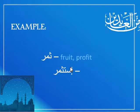Istethmara. So, what are we doing in istethmara? Istethmara means this, to invest. Well, what do you do when you invest? Why do you bother to invest? You're trying to get profit. You hope that it'll bear fruit. But also, hopefully you don't invest in crazy companies, right? Cosmetics for dogs or something like this. You also invest in something you consider to be fruitful. And so you can see where istethmara has both meanings.